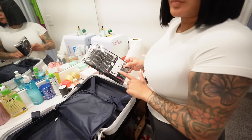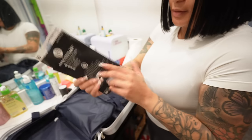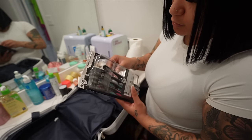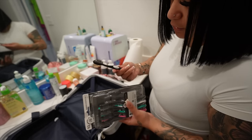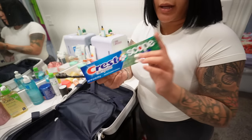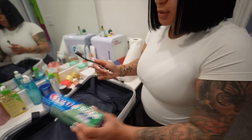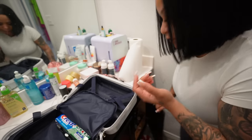Y'all see, I got this whole pack from Burlington for $6. This came with 10 toothbrushes, so I'm gonna grab one. Grab this black and white one. And I do buy my stuff by the bulk. I got a pack of these from Sam's Club, so I'm gonna pack this. Gonna pack this. I also do buy my deodorant by the bulk.